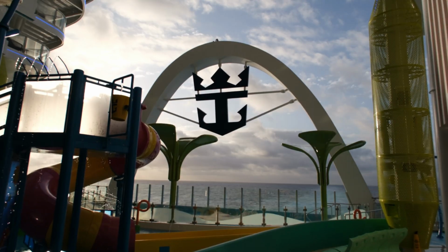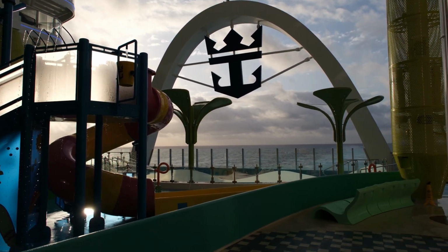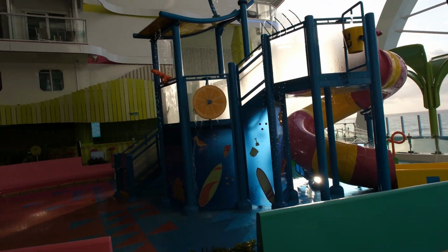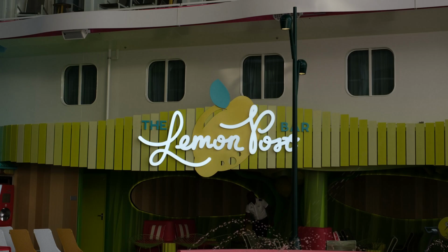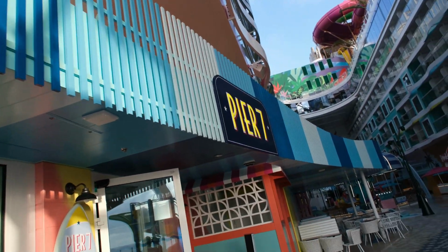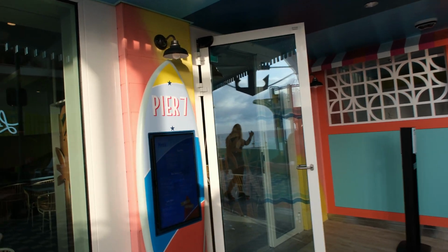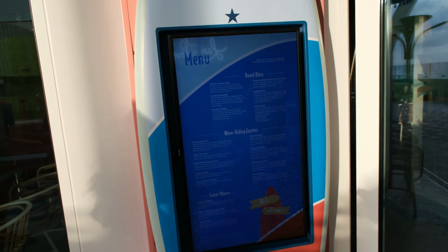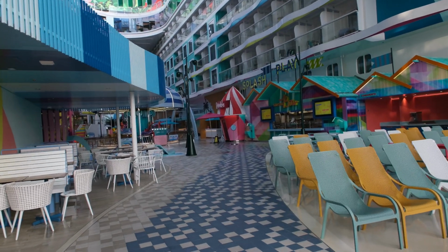All the way aft on deck 7, we are in the Surfside neighborhood. This is a pool for kids and families. They got some really cool stuff here. Over there, you've got the Lemon Post bar. Then you got Pier 7 Eatery, which is all like extra cost food. They definitely have some good options, but it is a little expensive. So we're gonna head forward here in the Surfside neighborhood.